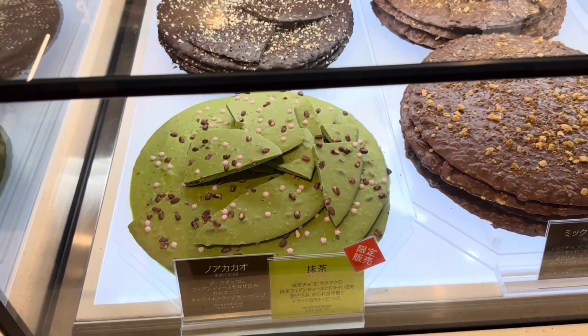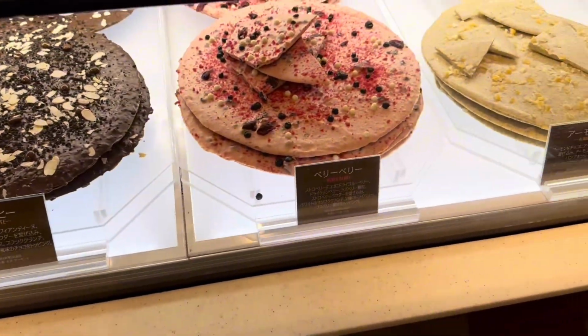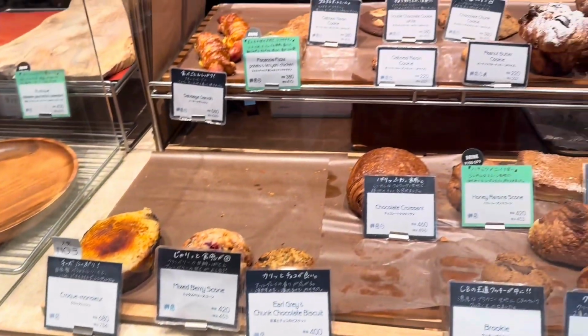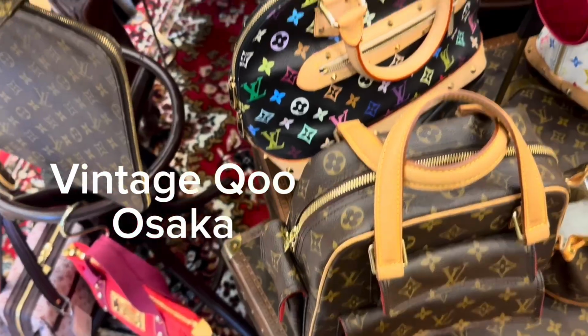You know you can't go on a trip without finding the best spot for sweets, and we found this really amazing chocolatier shop where they had chocolate with a bunch of strawberries and nuts in it. This was another pastry shop, and you know I had to hit up the shops.